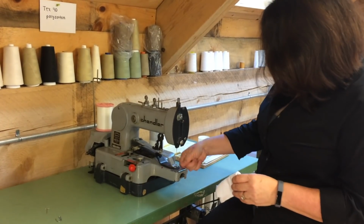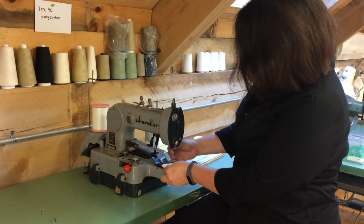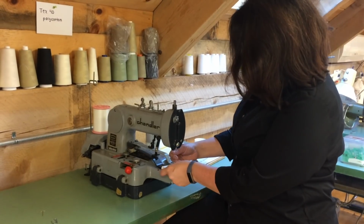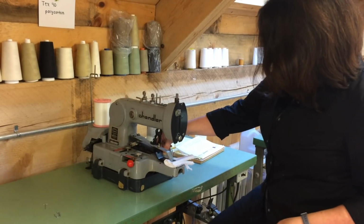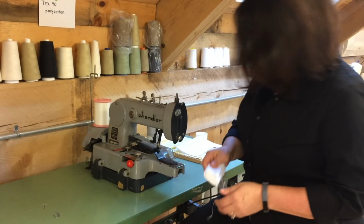You have a lid. Pretend this is a pleat, and then all done.